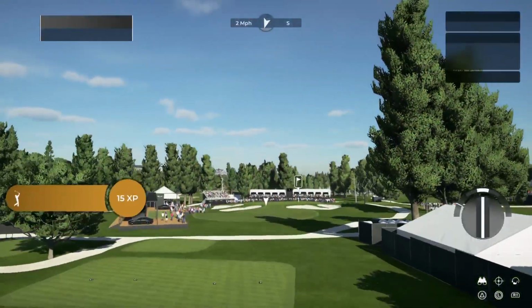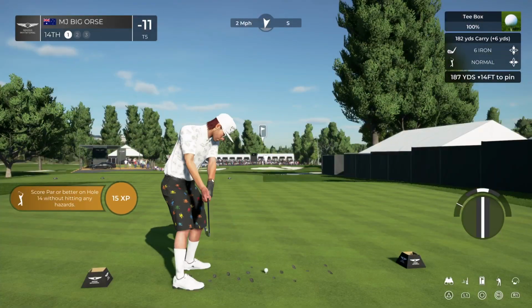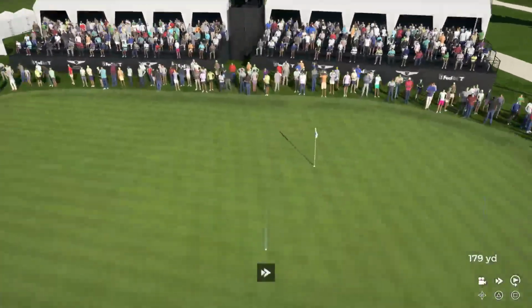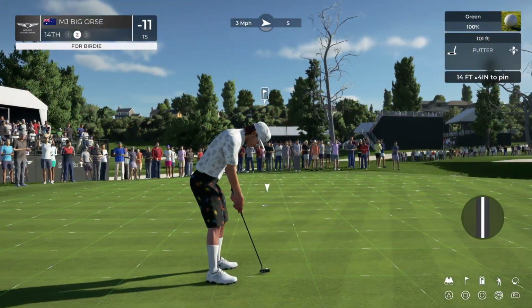All right, getting into our final stretch. Time to tee off here at the 14th. Well, there's no doubt they'd have some positive vibes coming off that birdie. Let's see if they can keep it rolling. Needs this one to kick right. Yeah, it's about 14 feet to the hole.